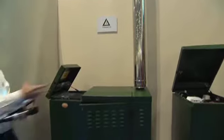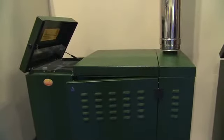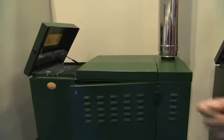Having said what I've said, it is a lot smaller than other units I've seen. Yeah, we believe it's probably the smallest boiler on the market at the moment, and it's proving very popular.